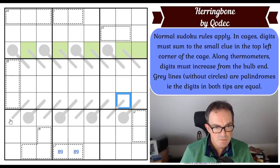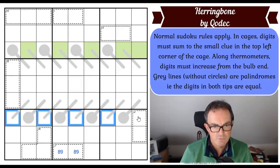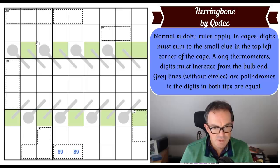Okay, let's do the same in this row then. I don't think they are going to align though. So if we look at where nine can go in row seven, it can't ever go in the bulb, so it can go in five cells again. And I don't think we're going to get enough coordination to actually limit these nines at all, are we?